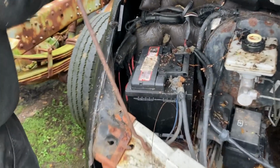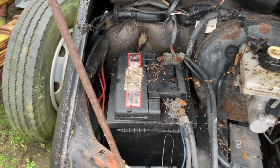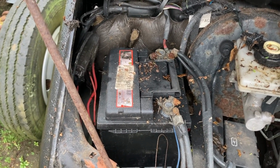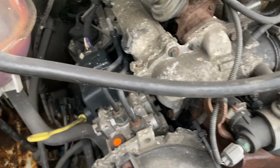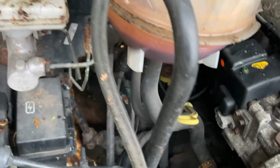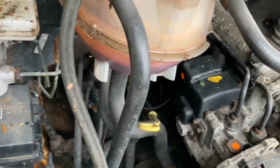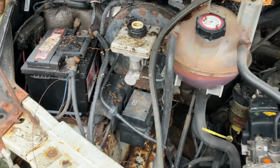Right, I'll see if this battery will start it then. See if that battery's had any life. It's lion power. Let's put the ignition on, see what we've got. Absolutely nothing. If this will start without any issues, I'd be gobsmacked. We'll try it with a boost pack, but it ain't gonna do it. But who knows? Oh, it's bloody shit washed down. That's a poo.